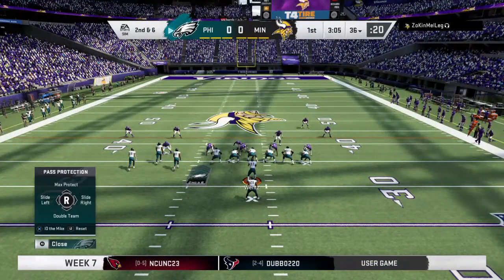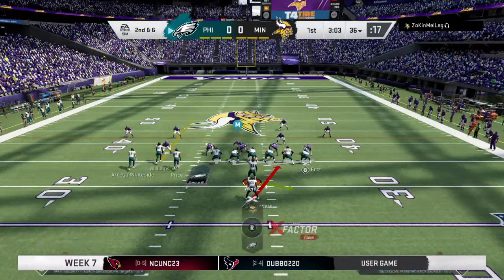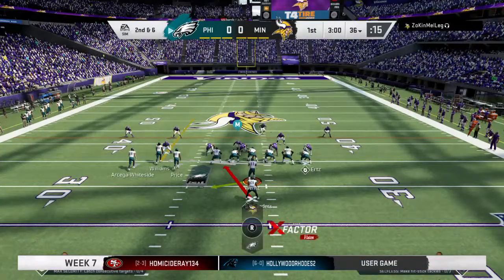Hey, let's get that hard. Bunch. Switch. Check nickel. Man 5-7. Check safety. Watch safety creeping.